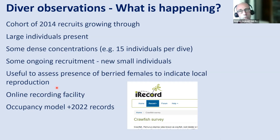It wasn't just based on one single recruitment back in 2014. There has been some ongoing recruitment. Where those have come from is up for discussion and investigation, but there are small numbers of new small individuals appearing on the reefs as we go through time. So it's going to be particularly useful to assess where those are coming from. Are the females around our coastline starting to reproduce in situ, or are we dependent on immigrant plankton larvae of the small crawfish coming in from elsewhere? There's lots of interesting work to be done on that yet.